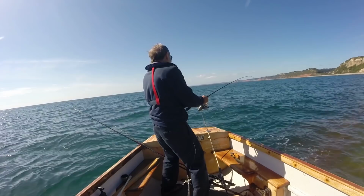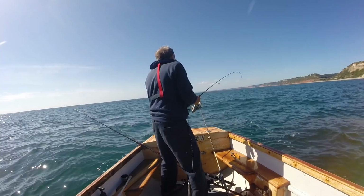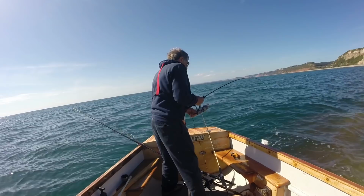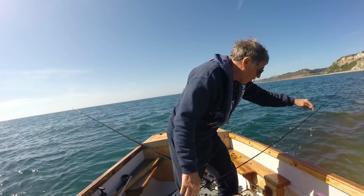I do like this rod. Oh, it's going to be a double of bream, is it? It looks like another. Oh, there's some big bream. Absolute size of these fish. I mean, the average fish here is just way bigger than up my end. I'm talking the average.